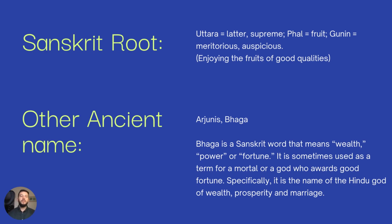What I found here is another ancient name, Arjunis, and we will see, because we work with connections through partnerships, and we see Arjuna like Arjuna was to Krishna. And also another name is Bhaga, obviously because the deity of Purva Phalguni is Bhaga. Bhaga is a Sanskrit word that means wealth, power or fortune. It is sometimes used as a term for a mortal or a god who awards good fortune. Specifically, it is the name of the Hindu god of wealth, prosperity, and marriage.